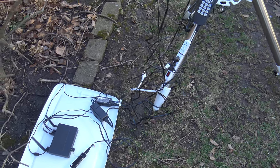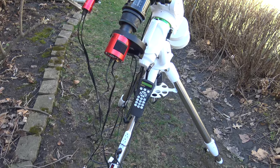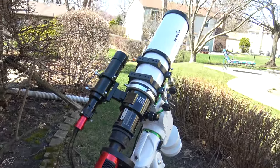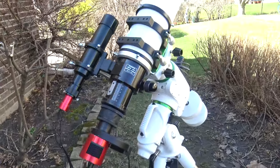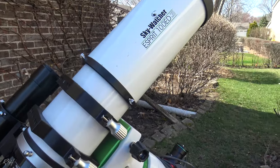Right now I don't have really a good way of managing it. I don't want to get any cable snags, so I've been dealing with this for a while and I've kind of been living with it, but I really want to find a good way of managing my cables and stuff this year. So moving on to the scope here.